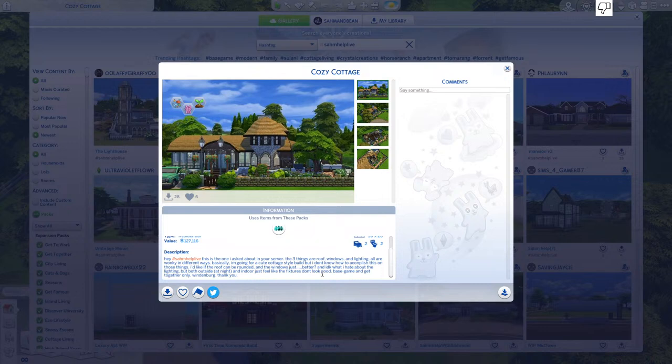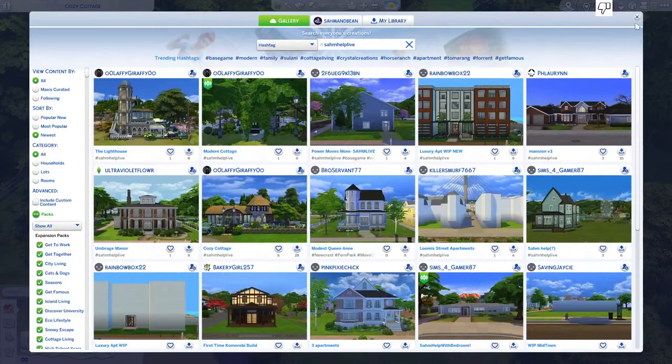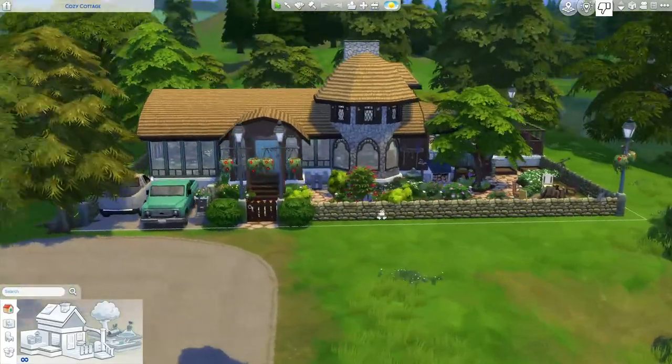The roof can be rounded and the windows better. You don't know what you hate about the lighting, but both inside, outside, at night, and indoor just feel like the fixtures don't look good. All right. So first thing we're gonna do is look at the roof.